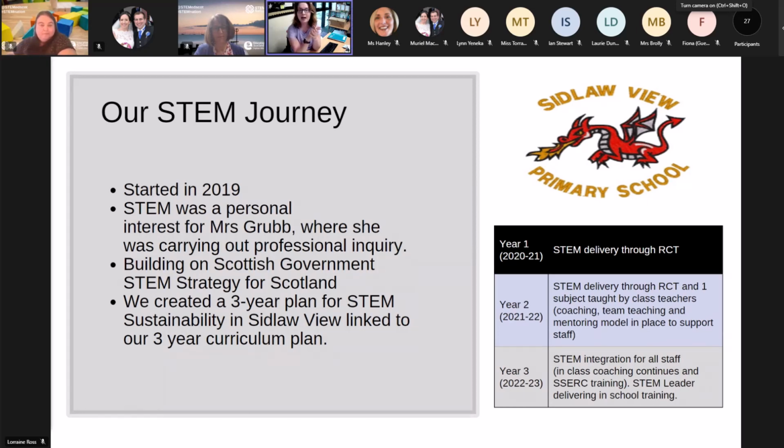We initially applied for the Scottish Government Education Scotland grant to support us, and were unsuccessful the first time, but the second time, which was just the 2021-22 year, we were successful, hooray! And that has allowed us to build our STEM work even more in school. So we started out with a rough plan, which has really become a consistent 3-year plan.